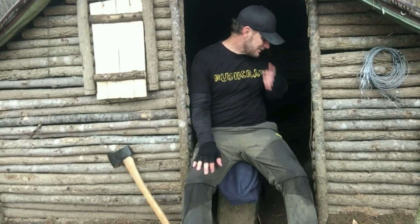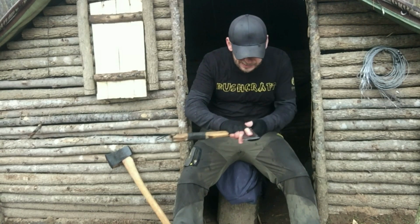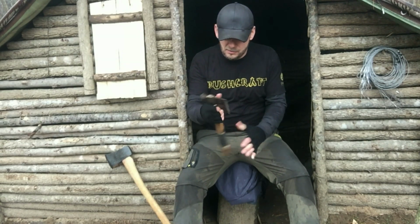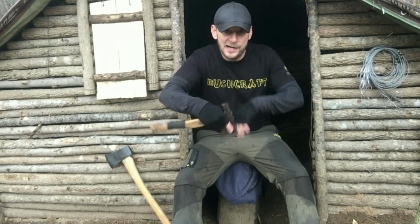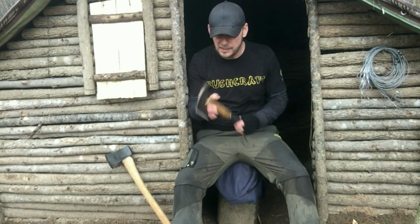But I can kind of show you what I'm talking about. I like this hatchet for carving because it's got this kind of notched up head here, and I could really get up in there and do some good carving with it. Of course, it's pretty lightweight.